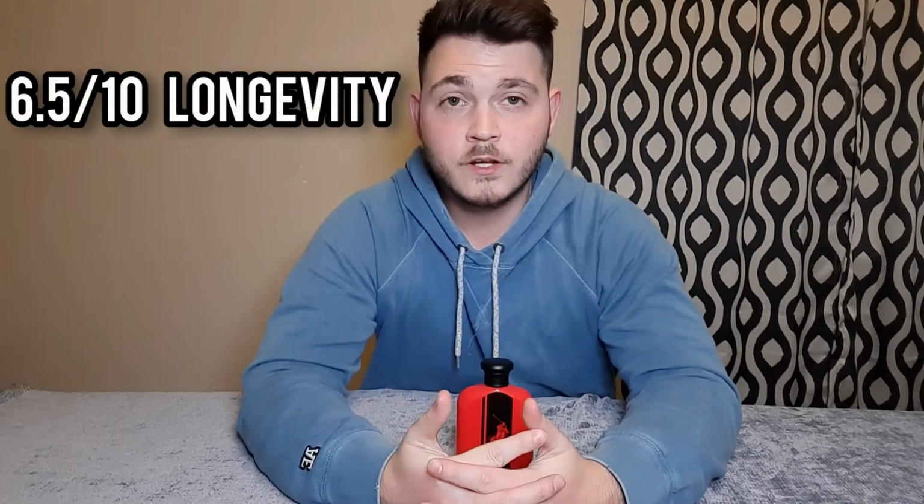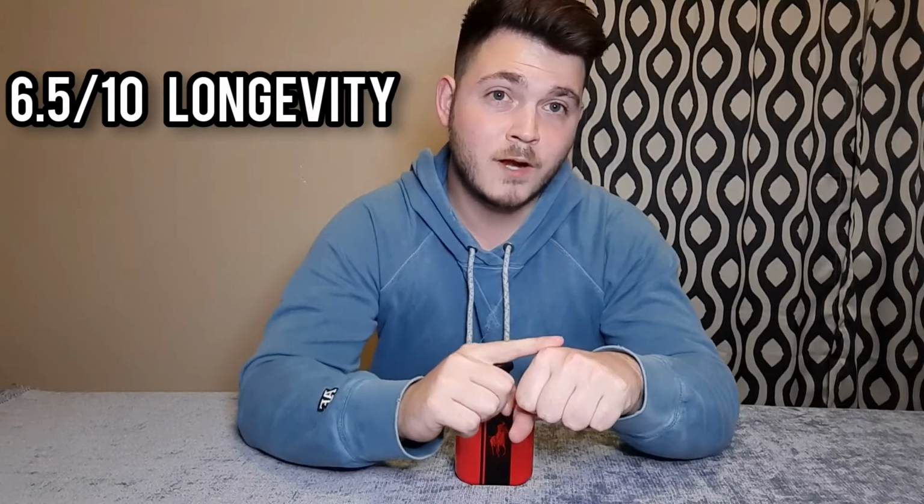And the actual longevity, I'd probably give it a 6.5 on the longevity. It's really nice. I sprayed this dry down probably an hour before I started doing this, and I can still smell it this far away, easy. And if I wave it in the air, it just clouds the whole room. And the opening, again, is doing the same thing.